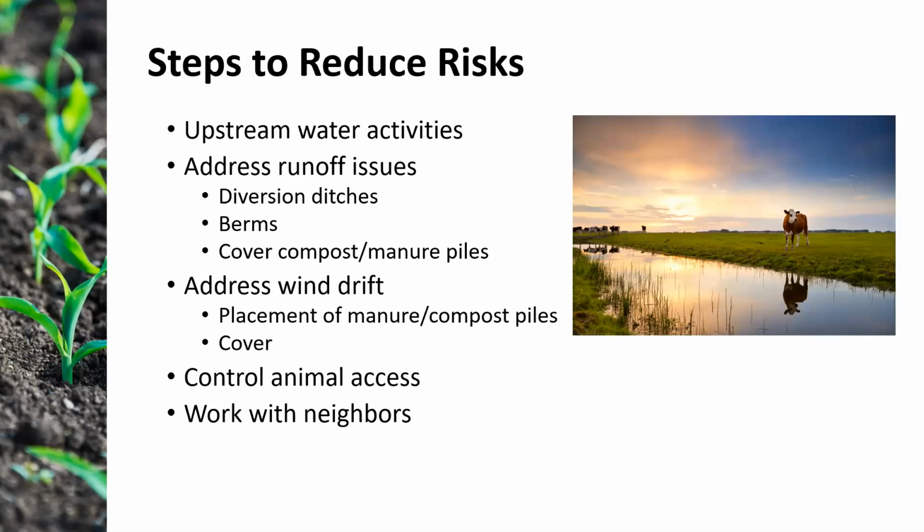And then there's other things that can happen upstream as well that can contaminate water, such as if the neighbor's septic system leaks, that can be a major problem. You want to be able to address runoff issues on your farm as well. So if you're using manure or compost, for example, you don't want that running off into your water source. Some of the things you can do is build diversion ditches. You can put in berms. You want to cover compost and manure piles. So anything that you can do to address potential runoff issues is going to be important.